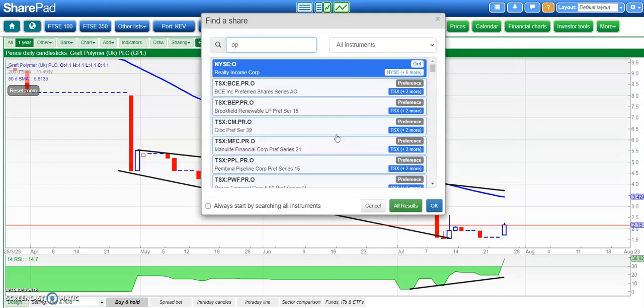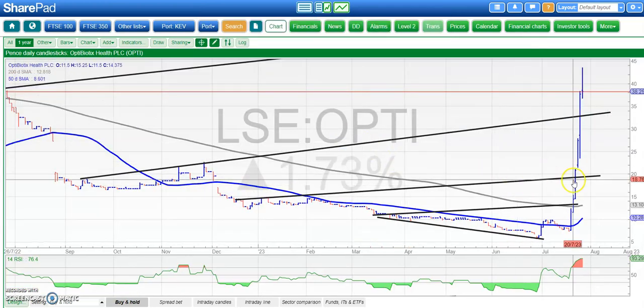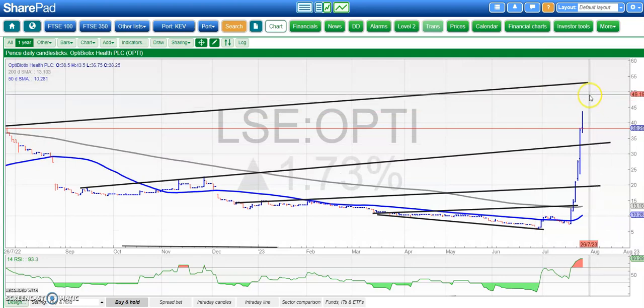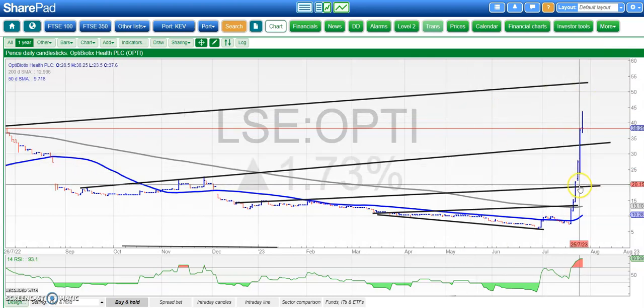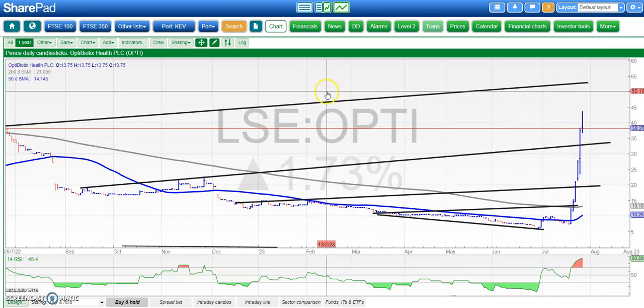On to Optibiotix, which has managed to blow all the targets out of the water in the recent past. We had 19 and then we had 32 pence as the next target, and we've managed to push through that yesterday. Next target, if you're still a believer in the turnaround story here, is up to as high as 53 pence by the end of next month. Unfilled gap to the upside to start the week. Very impressive, and that has worked as a continuation signal. So at this stage, only back below 32 really delays the progress towards the low 50s on Optibiotix.